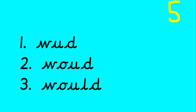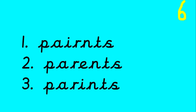It's not number 1. Spelling would be much easier if it was, wouldn't it? Would. And it's a tricky word, but we have seen it a lot in class. Think you've got it? Number 1, number 2, or number 3. It's number 3, isn't it? W-O-U-L-D. Would, could, and should are all oh you little duck words. Well done.